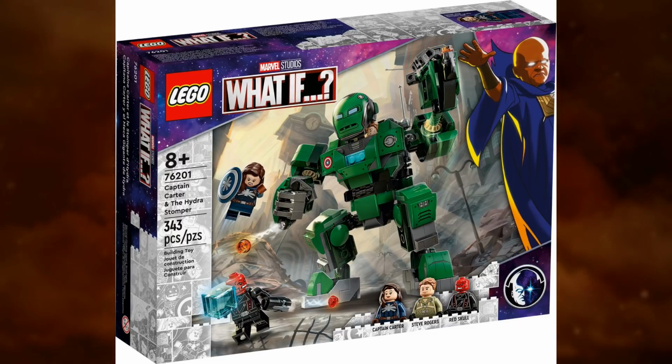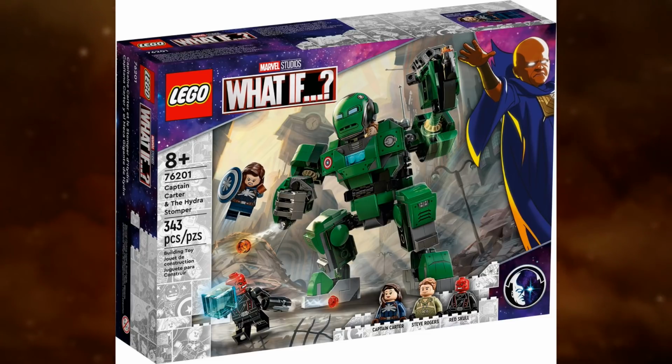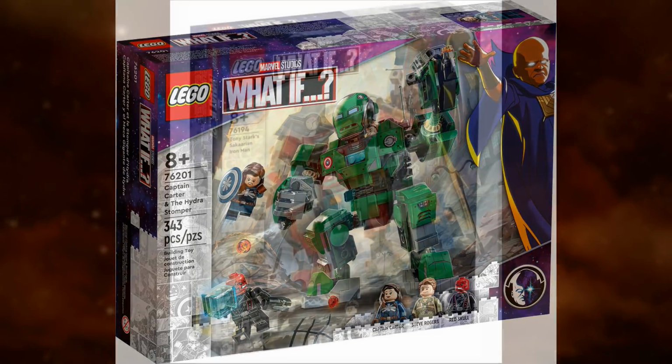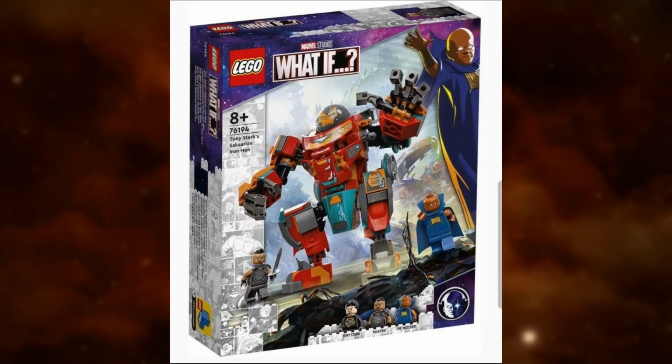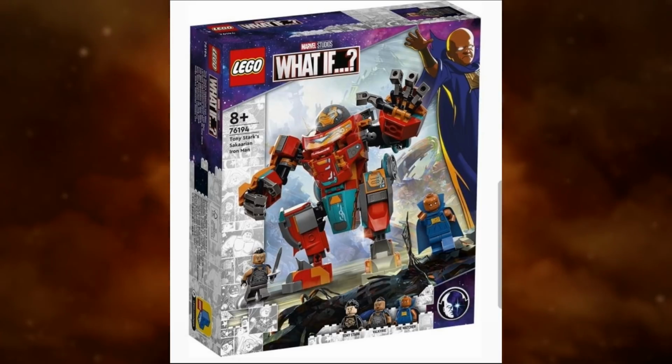Now the show hasn't come out yet, so I do have to kind of reserve judgment, but my issue isn't really with the set itself, it's just more the choice to make this set. Now we get tons of mechs from the Lego Marvel theme, and from the What If line specifically, we've already seen another mech, that being Iron Man's Sicarian armor. So the fact that two of the What If sets are just mechs seems a little bit redundant. Like, I know both these mechs are completely different, I just would have liked to see something different.